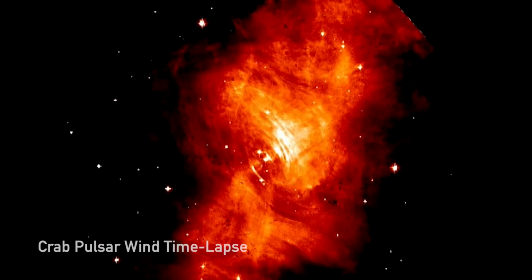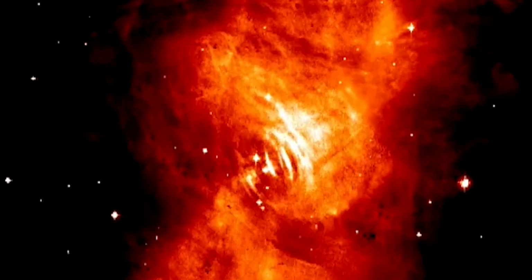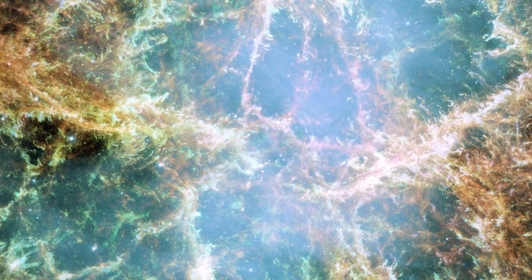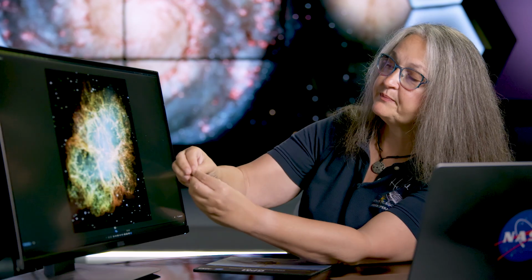Embedded in this nebula is the pulsar at the center, and it's very energetic, so it's spewing out energy at all wavelengths, actually. And some of that energy is being captured by the material surrounding the pulsar, and then that material glows. And it glows in a certain wavelength or color, depending on what it's made of. So all the material that we're seeing here is actually from the star itself. It's been blown out in that supernova explosion, but it's being illuminated by the pulsar in the center.